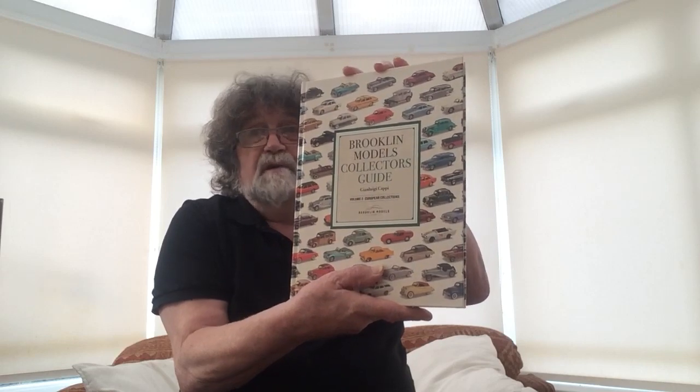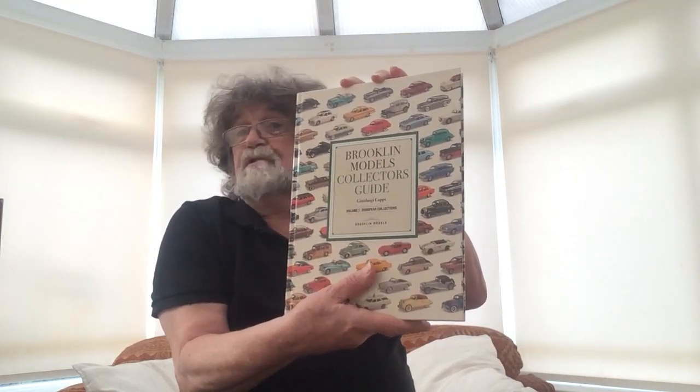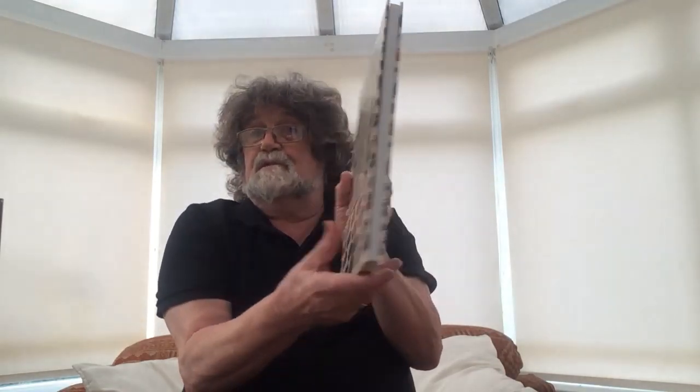It's quite a hefty volume and it's big. It's 9 3/4 inches by 13 inches. Or for those of you that live in metric land, 248 by 328 millimetres. It's an extremely well produced book, printed on top quality semi-gloss paper, and it's in hardback form.